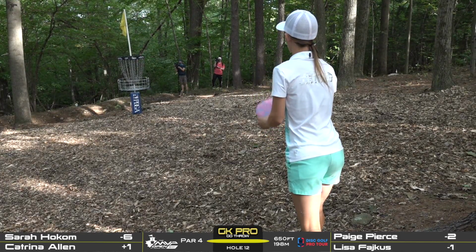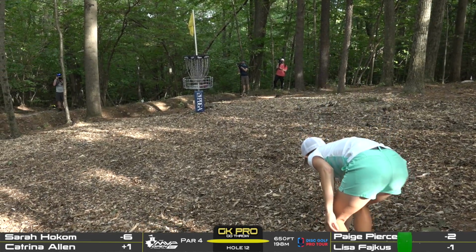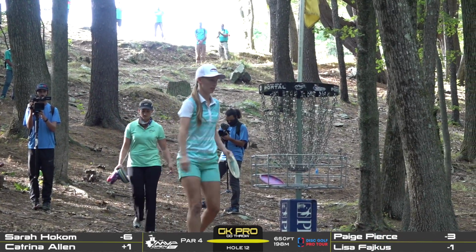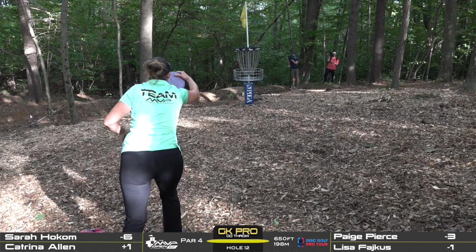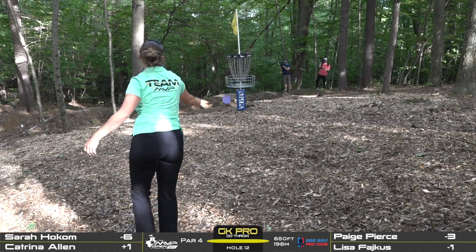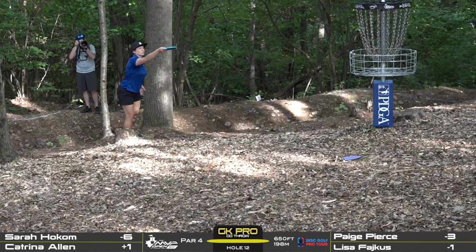Paige lining up her 3. Nobody got this hole yesterday. And here we go. First birdie on it. Let's go. And from my birdie look, no, not good. My heart.